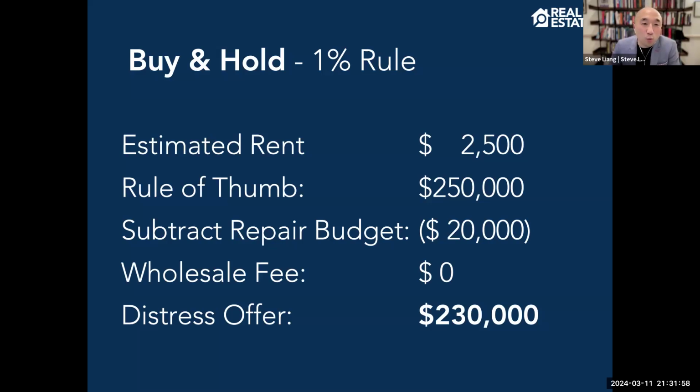For buy and hold, we want to follow the 1% rule of thumb, which means that whatever offer price I choose to acquire a property, it should be based on the rent that I will generate. What that 1% means is that I want my rent to be 1% of how much I put in the property. So, for example, to back this out and figure out what our offer would need to be, let's say that we do a market analysis and we found that our estimated rent for the area is about $2,500 a month. Based on that rule of thumb of 1%, I would reverse that and multiply by 100. It means that I have $250,000 to work off of.